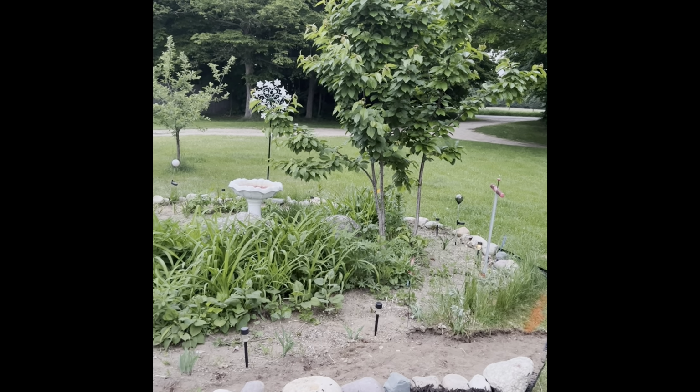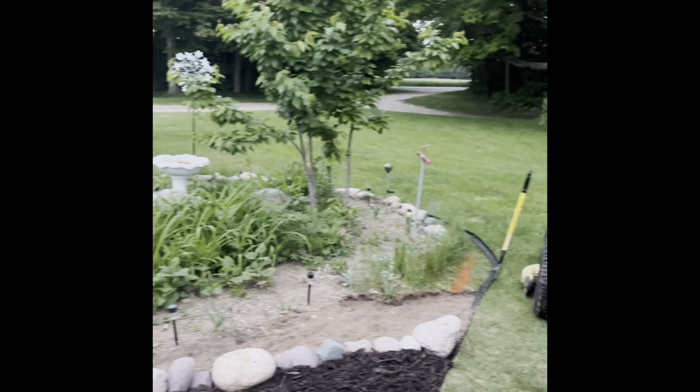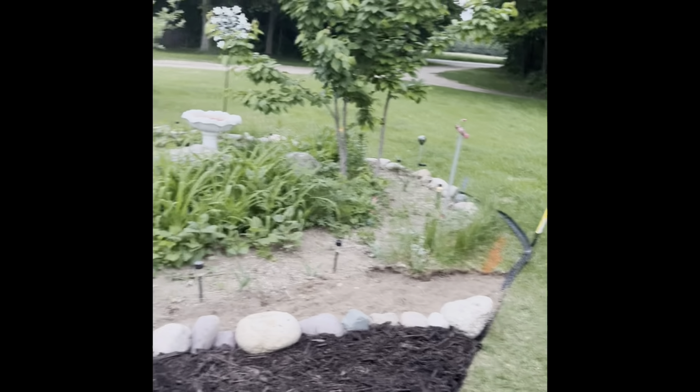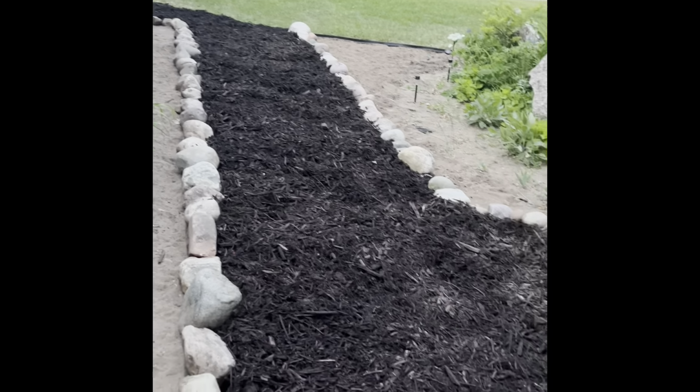Okay, on that note, we're losing light and I am tired. I still have to shut up the gut hut and then we can go in. So, we'll give you one last look at the nice new walkway.